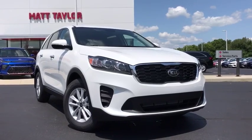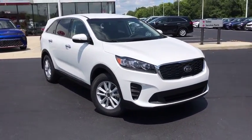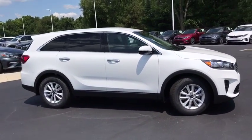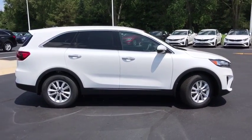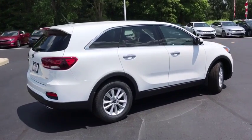You are going to love the 2019 Kia Sorento. The Kia Sorento is a comfortable riding, powerful compact SUV loaded with impressive standard features. Take one look at its stylish, sleek design and you'll want to cross over to a Sorento. Here are some of this vehicle's great options.